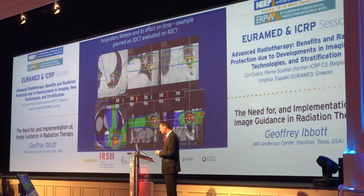Here's an example of respiratory motion, which of course is a much more rapid motion that takes place during the treatment delivery. If we could account for that, we could turn the beam off when the tumor moves out of the radiation field, so-called gating, or we could move the beam to follow the motion of the tumor. But CT in the treatment room is not really practical.